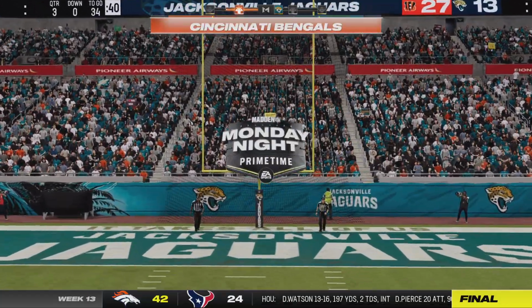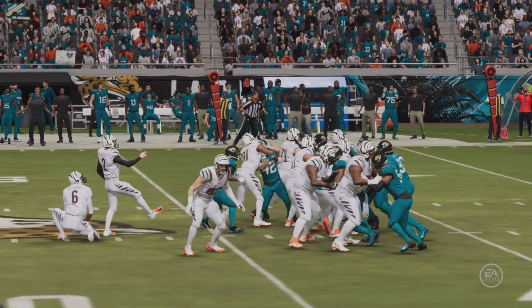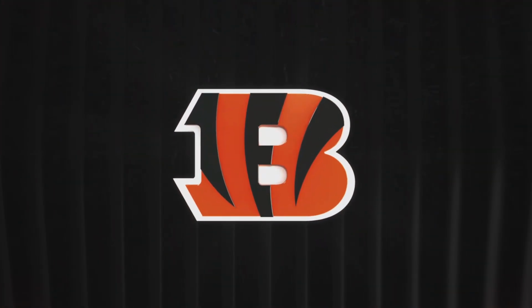And I tell you what, he got it from 58. That had lots of leg behind it, and that will extend their lead even further. These kickers now.